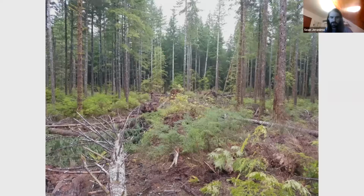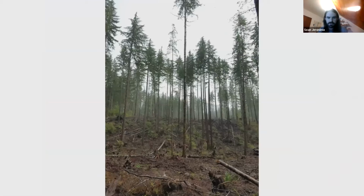The post-treatment condition looks a little bit like this. You can see here the gap. There's some advanced regeneration, some young trees in this gap that are going to now thrive because of this new light environment. And then you can see some of the thinned areas and the dense patch in the background of unthinned area. So a variable condition.